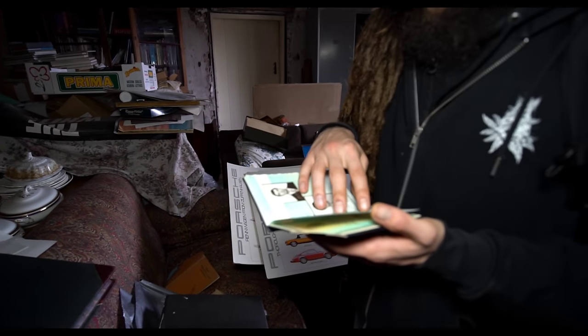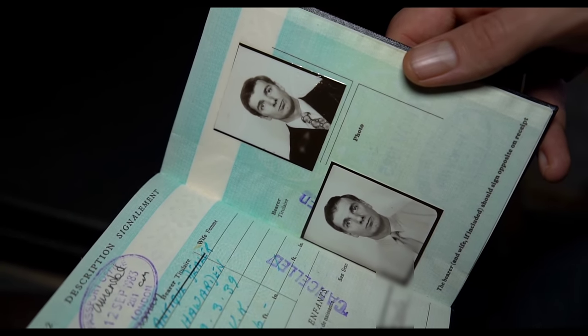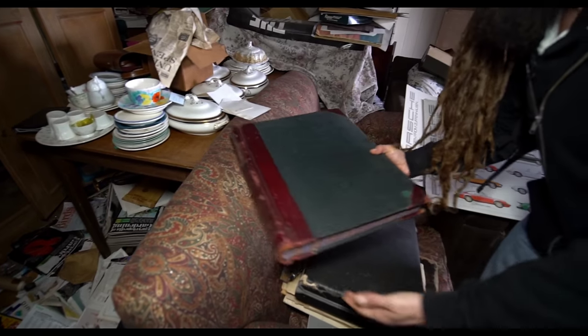Cancelled. There he is, man. No way. So that's the guy. It's the collector. Maybe. There's probably a lot of people living in here. When was this? 1983. So that probably is him. But what really caught my eye was this.